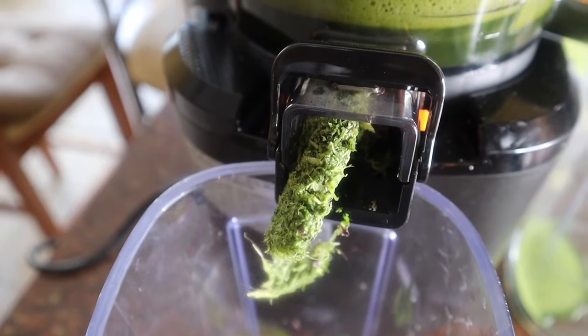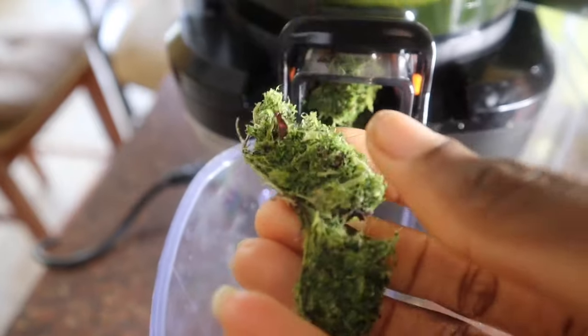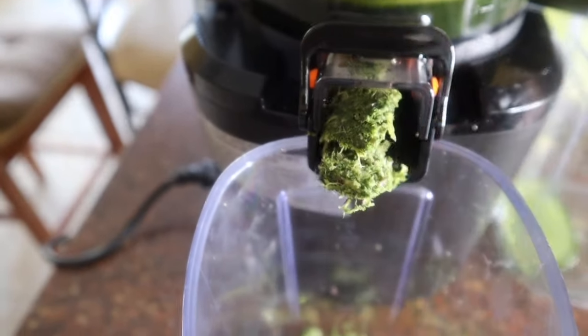Lots of people like to opt out of juicing because they say that it's really time consuming and that they don't have time to be making all these juices every day, but I hardly make a juice every day. What I love to do is, like I said earlier, batch juicing.